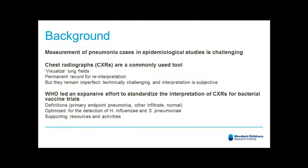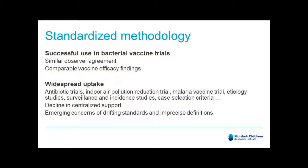And the WHO also led a bit of a supporting network of activities and resources that would provide backup to site staff, centralised arbitration processes for resolving discordant films and the like. And some of what we are doing is really trying to reignite that process because it was quite useful. So there was quite a bit of success in the use of that standardised methodology in the vaccine trials. There were very similar levels of observer agreement, which we'll come to later, and very comparable vaccine efficacy and effectiveness findings, despite different geographic contexts.